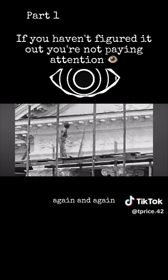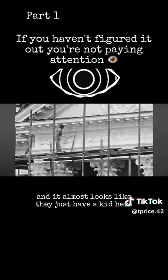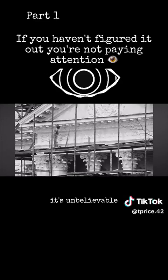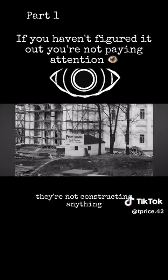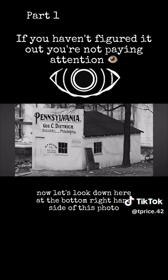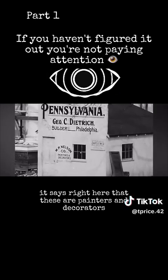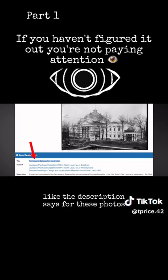Again and again, people just standing there looking so odd, and it almost looks like they just have a kid here. I mean, look at the detail on top of the columns. It's unbelievable, and I believe that I was correct when I said that they were just painting these buildings. They are not constructing anything. Now let's look down here at the bottom right-hand side of this photo. It says right here that these are painters and decorators. They are not building anything like the description says for these photos.